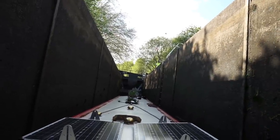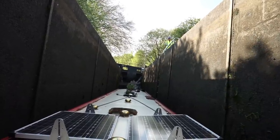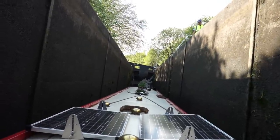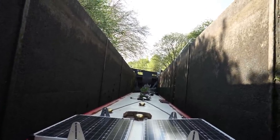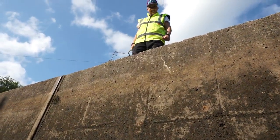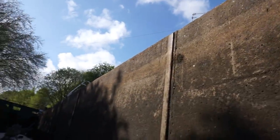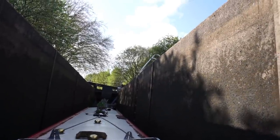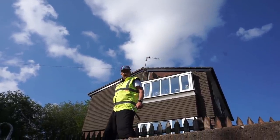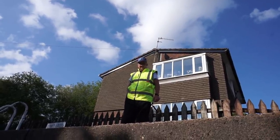I don't know how deep this lock is. It's just the beginning of the Stoke flight, which says it's 50 feet, I think, in all. 50 feet for the whole Stoke flight. So, it's a thumbs up. How deep is this lock? 12. The deepest one is at the top. It's called the Beast. The Beast. Yes. This is the famous Rob the Lock. So, you don't want to come and cook our dinner for us, do you, as well?